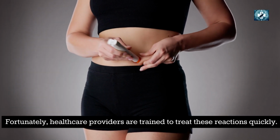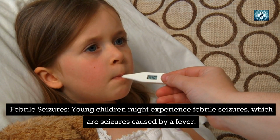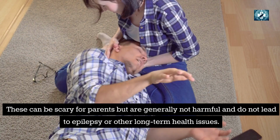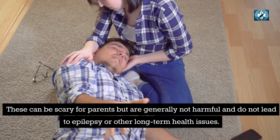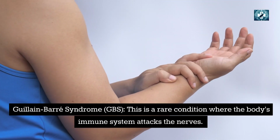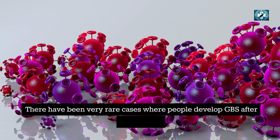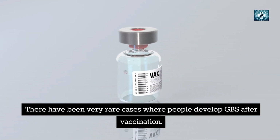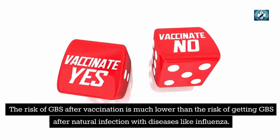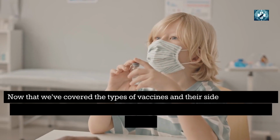Febrile seizures. Young children might experience febrile seizures, which are seizures caused by a fever. These can be scary for parents, but are generally not harmful and do not lead to epilepsy or other long-term health issues. Guillain-Barré syndrome, GBS. This is a rare condition where the body's immune system attacks the nerves. There have been very rare cases where people develop GBS after vaccination. The risk of GBS after vaccination is much lower than the risk of getting GBS after natural infection with diseases like influenza.